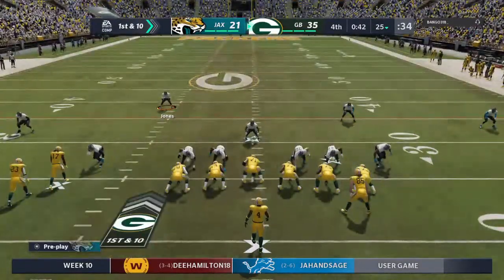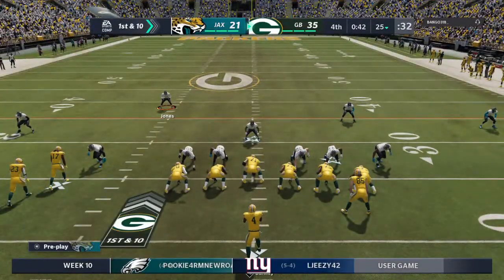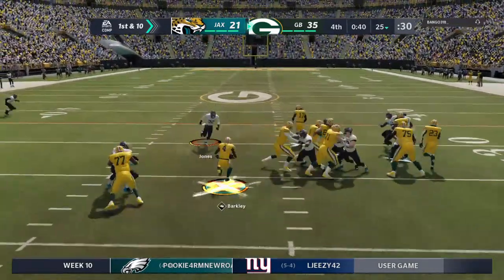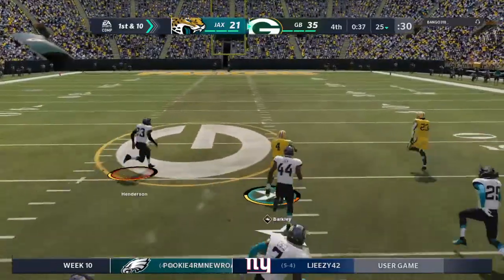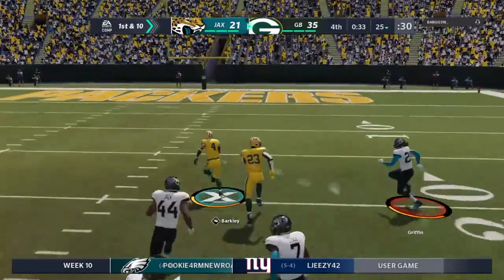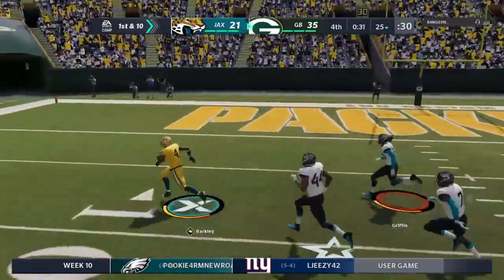Set to get this drive started. The Green Bay offense at the line. And a few kneel downs should just about do it. Now, defensively, they do have all 3 timeouts, but very little reason to use them at this point. And nothing but green grass here, middle of the field.